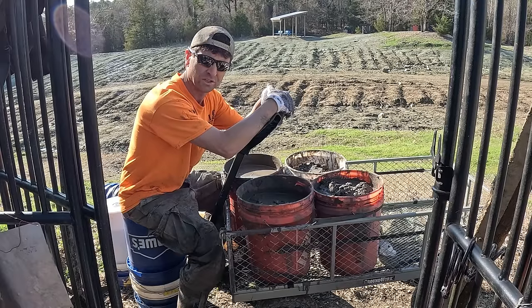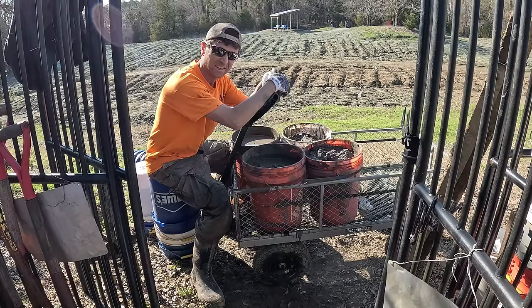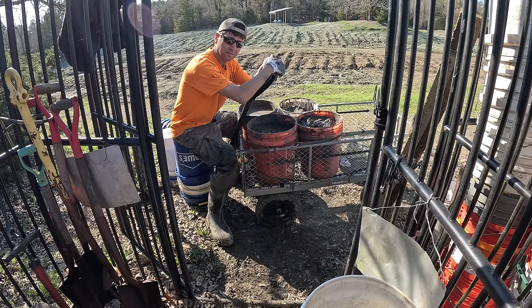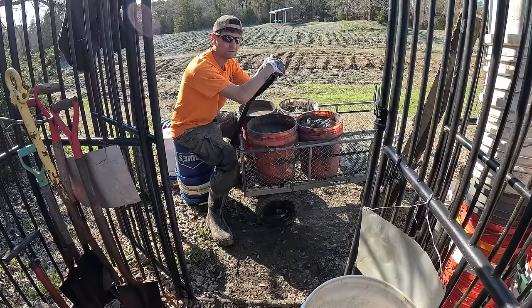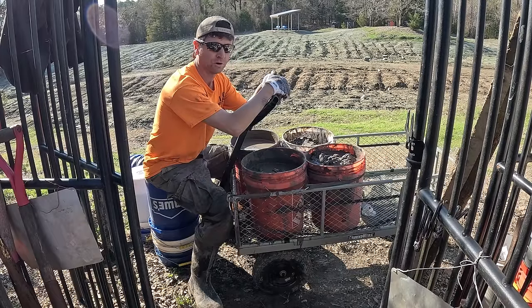You think you can do this? You think you're strong enough? You're not. If you think you are, come on out here and give it a try. We've had NFL players come out here and walk off just working the surface. It was too hard.